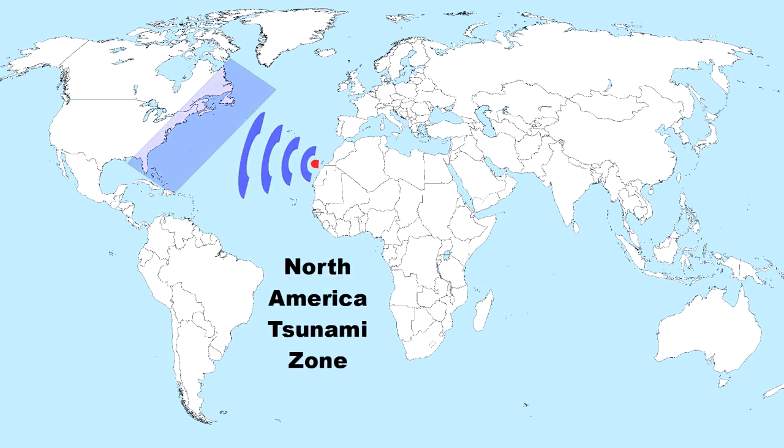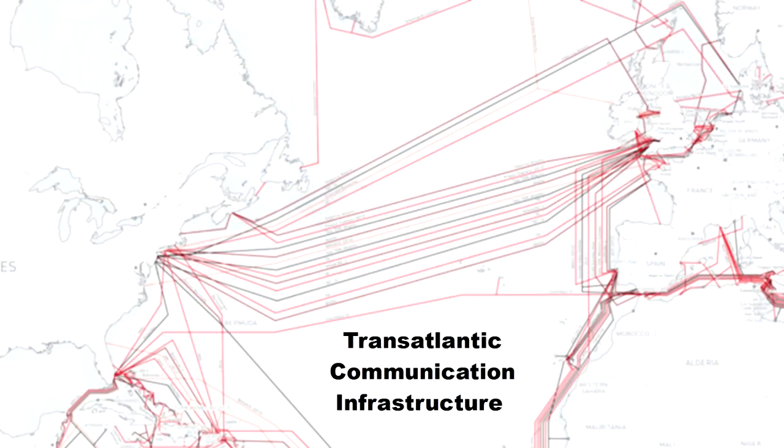This second tsunami wave will strike a much greater swath on the east coast of America and Canada, and will be significantly more powerful. Plus, it will combine with the effects of the first tsunami wave for a two-fisted knockout blow that will spell the end of America as the current dominant world power. It will also deal a devastating blow to Atlantic alliances which are dependent on a very sophisticated transatlantic communication infrastructure of deep undersea fiber optic cables.